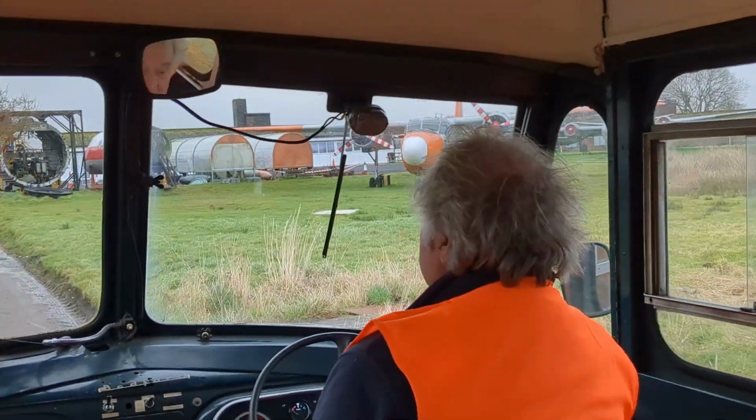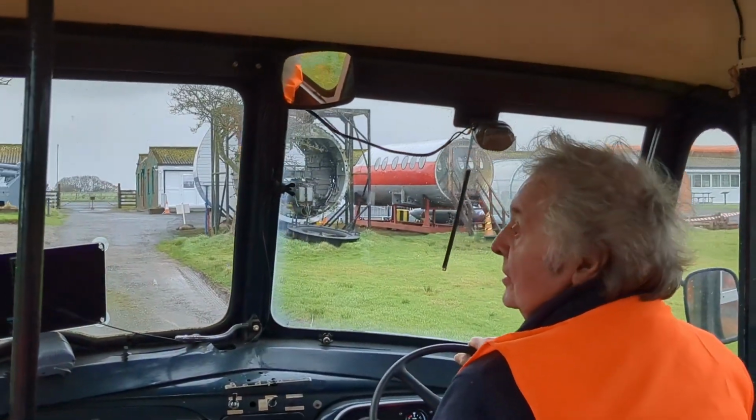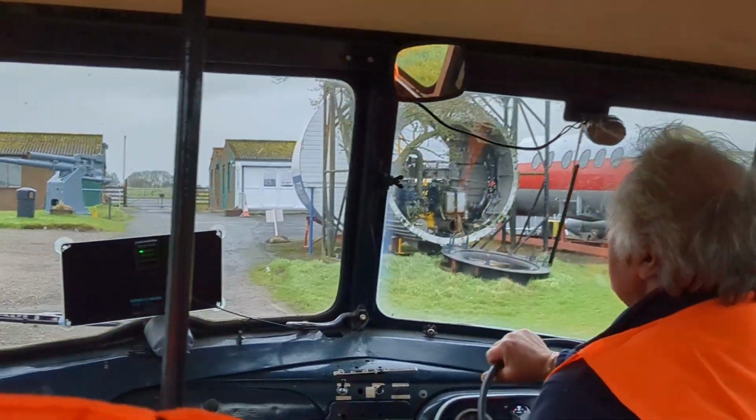We'll leave another 5 tons as well. I'll tell you what, I've got a fresh respect for the Scouts driving all over Europe in this thing.